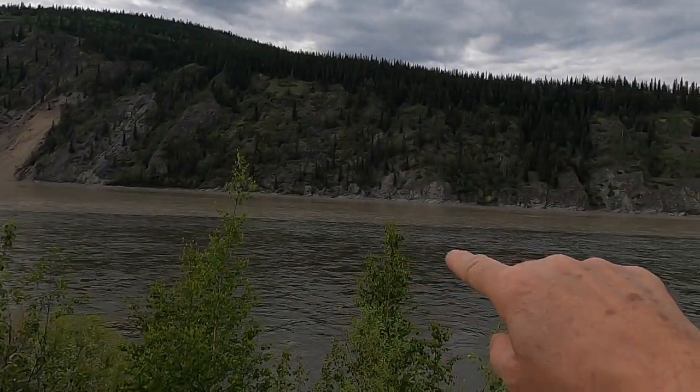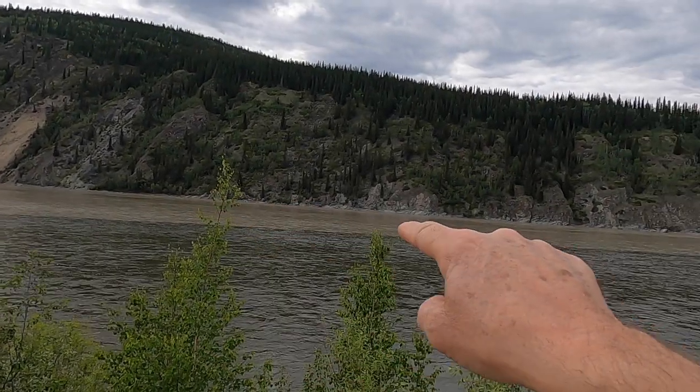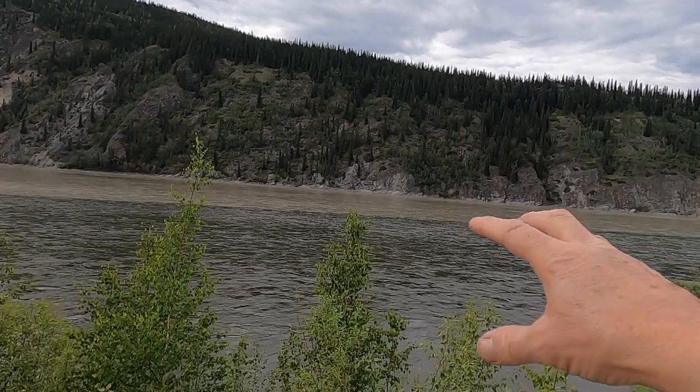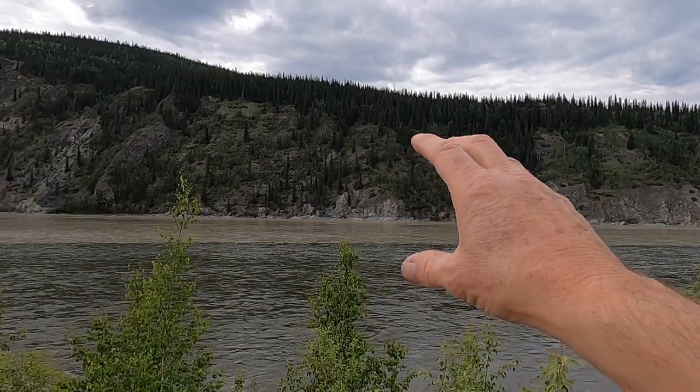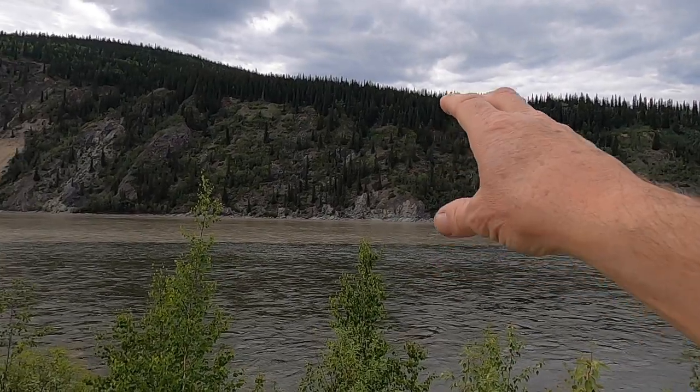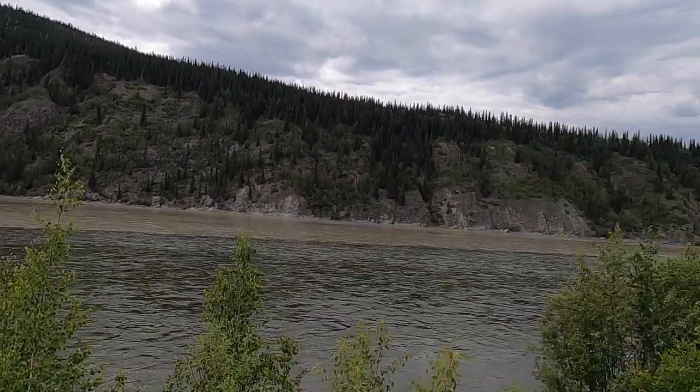If you look closely, you can actually see a coloration line here where the Klondike River is kind of a darker color and the Yukon is more of a lighter muddy color. I don't know if you can see that in this video or not. Anyway, Dawson City was founded on the confluence of these two rivers.